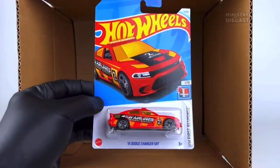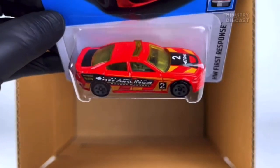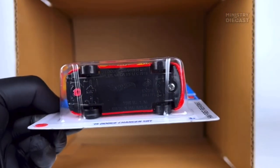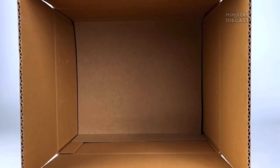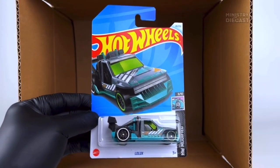Alright, so continuing with this reaction then, we have the '15 Dodge Charger SRT in the Hot Wheels First Response mini-series. Painted in a glossy red colour. It does have side tampo as well as top tampo. And it's in this Hot Wheels Airlines graphic. I quite like the look of this, although I'm not a big fan of the casting itself. It does also have grey wheels.